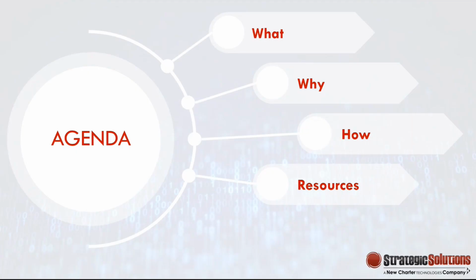Today we'll be talking all about the HIPAA security risk assessment. We'll talk about a brief overview of what it is, a few reminders on why it's important, and do a deeper dive into how it's actually done, and then we'll discuss any sort of resources that are available to you to fulfill your security risk assessment requirements.